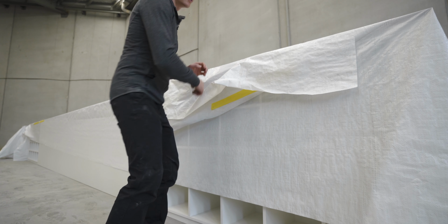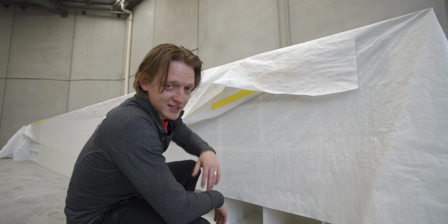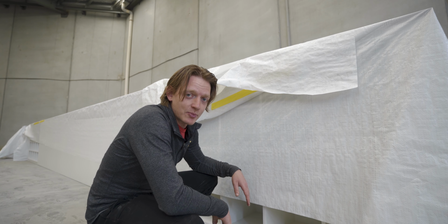It's episode 2 and boy has it been busy here. First of all, we've got these cubby houses built. They're covered up right now, but here's some footage of what they look like.